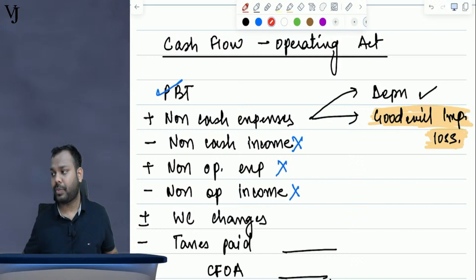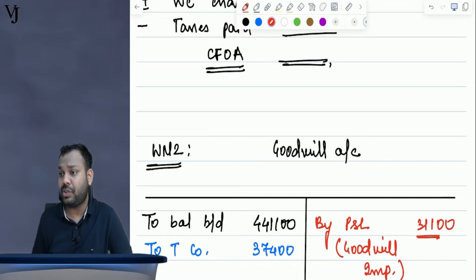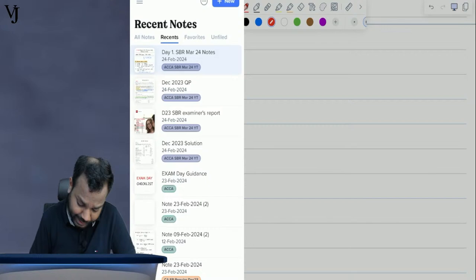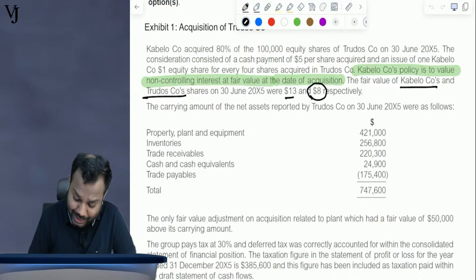We have added it back. Now, further, what is the question saying? Once we are done with the depreciation part, now we have to come to the working capital changes, that is inventories, trade and other receivables, and trade and other payables. Okay, now the question is saying that when I acquired this Trudos company, I acquired these assets also.